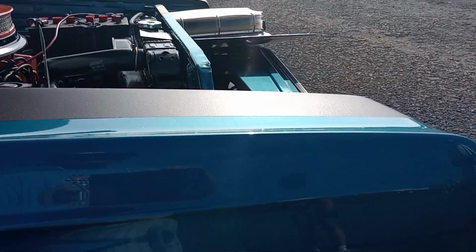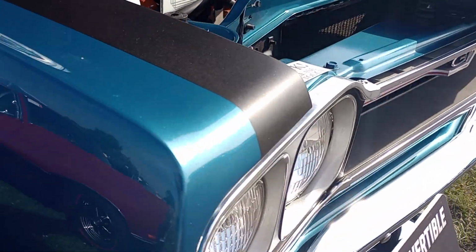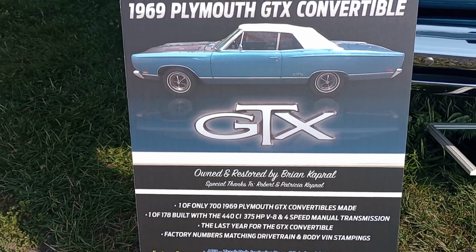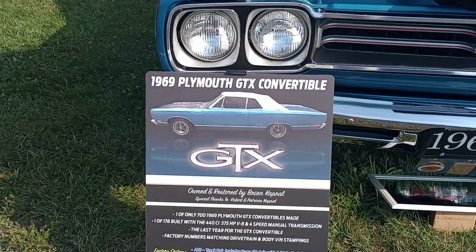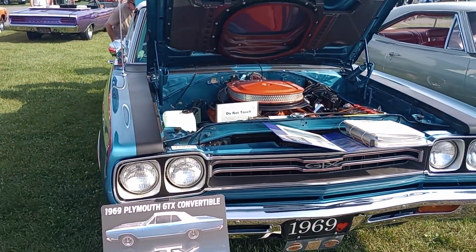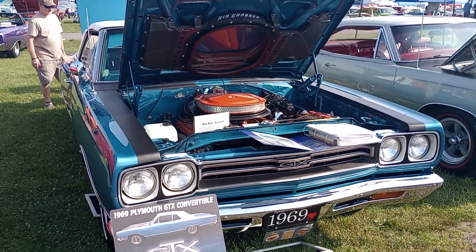And to round this out, let's take a look at the sign here, folks. Yes, an excellent offering from Plymouth that rivaled any Pontiac or Oldsmobile in the market at that time.